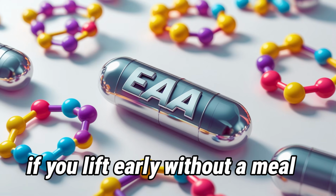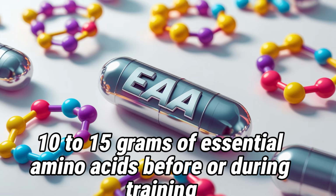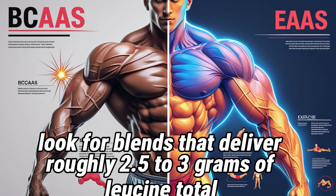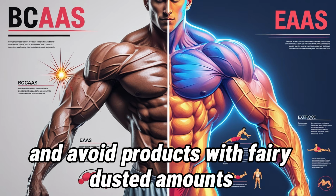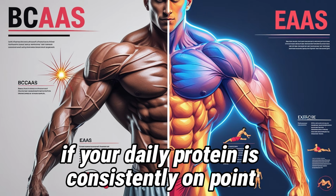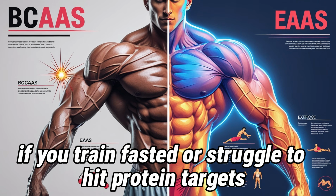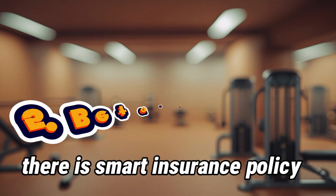If you lift early without a meal, 10 to 15 grams of essential amino acids before or during training can preserve muscle, reduce breakdown, and keep your performance high. Look for blends that deliver roughly 2.5 to 3 grams of leucine total and avoid products with fairy-dusted amounts. If your daily protein is consistently on point, essential amino acids are optional. If you train fasted or struggle to hit protein targets, they're a smart insurance policy.